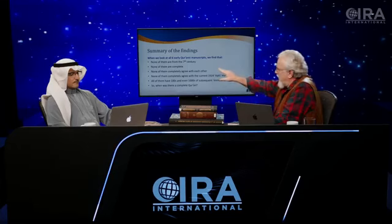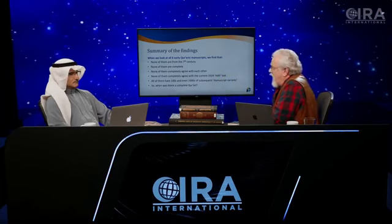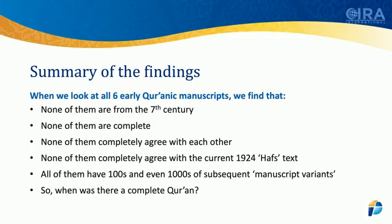So when we look at all 6 early Quranic manuscripts, what do we find? Number one, that not one of them is from the 7th century. Now, Oleg said that the lower layer is possibly from the last 2 decades of the 7th century. But we're going to see that's hugely problematic because of that. Secondly, none of them are complete. Not one of them has 114 surahs. Not one of them has 6,236 verses. None of them completely agree with each other.